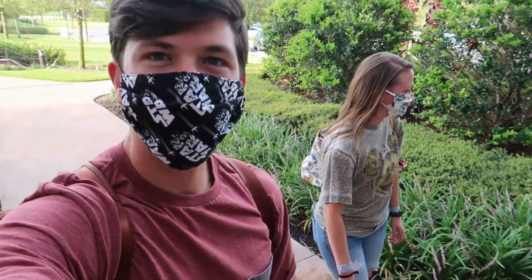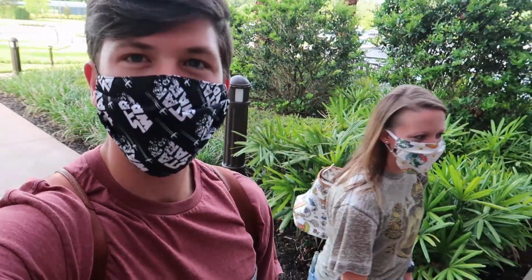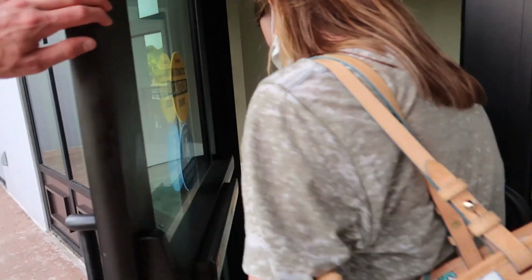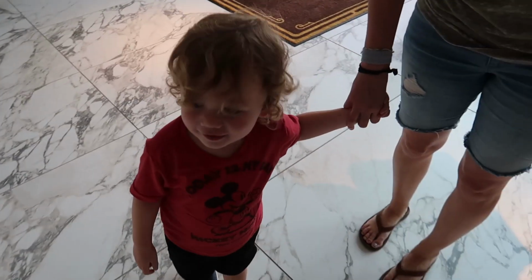Alright, so we made it. We're at the Riviera Resort. Push. What's up with that? The door didn't open very well. Oh, wait. This is not the elevator, is it?